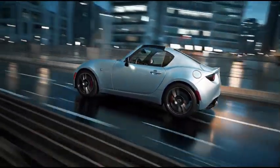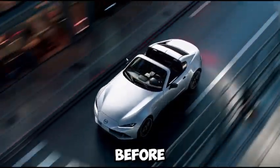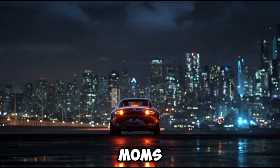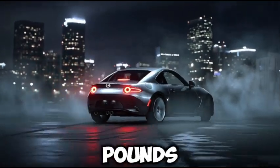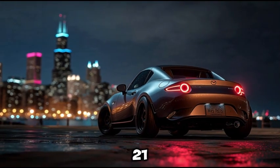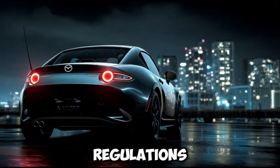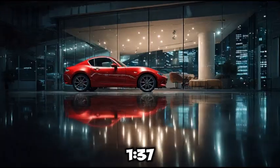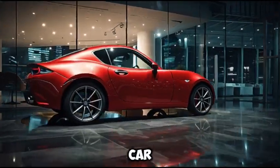Performance numbers? 0 to 60 happens in around 6.5 seconds. Now, before you scoff at that, remember, this isn't about drag racing soccer moms and SUVs at red lights. This car weighs just over 2,400 pounds. To put that in perspective, the original version weighed around 2,100 pounds, so keeping weight this low in today's world of safety regulations and modern tech is genuinely impressive. Top speed sits around 137 if you're curious, but honestly, who cares? That's not what this car is about.